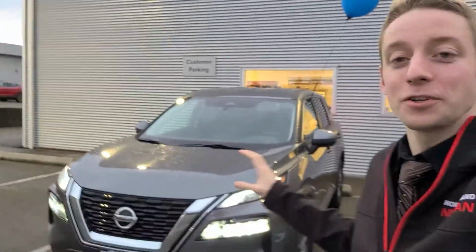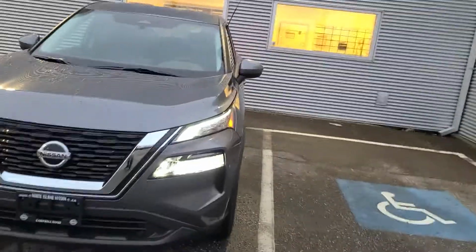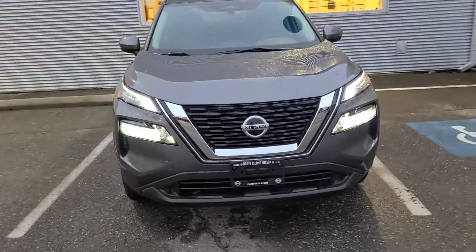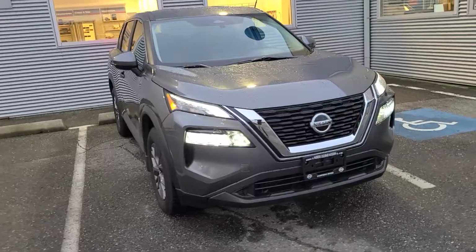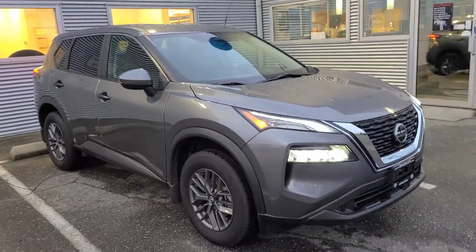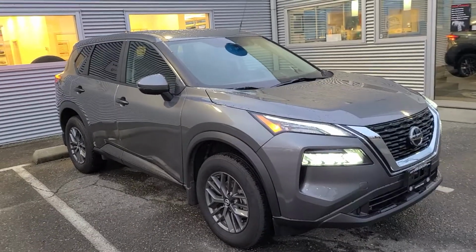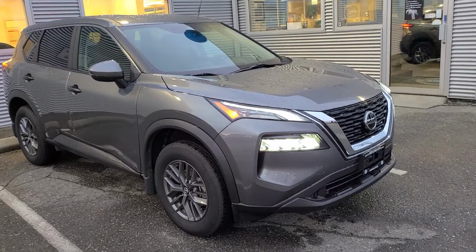Behind me, I've got our 2021 Nissan Rogue. This is an S front-wheel drive model with a gray exterior. We are going to be able to find you an all-wheel drive model though. I just wanted to show you this color because we have it in our front-wheel drive right now. So it's a gun metallic gray. It matches the rims on this model as well. I really like the look of it there. And yeah, it's a nice package overall.